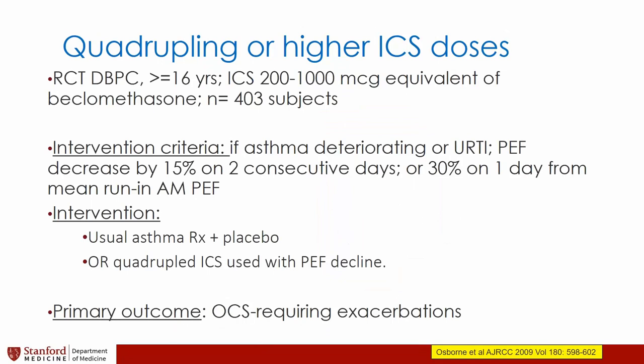Now, this was designed as a pure yellow zone study, and this was done by Osborne in 2009, a randomized controlled trial of children and adults more than 16 years who were already on beclomethasone or equivalent ICS, and they had a large group, 403 subjects. The criteria here was asthma deteriorating or URI, peak flow, again, you notice it's two consecutive days, or 30% on day one from mean run-in AM/PM peak flow. And the intervention was a usual asthma treatment plus placebo, meaning do whatever you normally do, or a quadruple ICS use with peak flow decline. And they looked at the oral steroid requiring exacerbations.